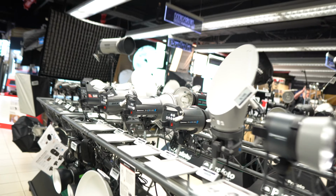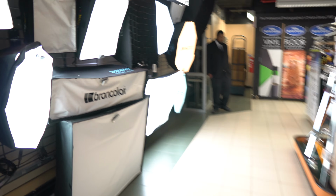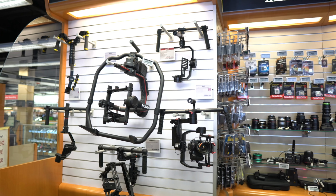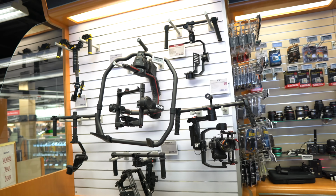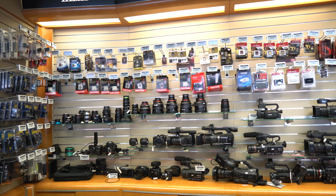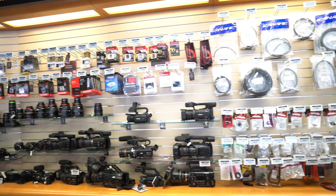Tons of softbox lighting, light stands, soft boxes, more just everywhere. Here they have some stabilizers and stuff, the Ronins, probably a glide cam somewhere, Blackmagic cameras, a lot of cinema lenses, some other professional video cameras. I'm not sure why these things are back here.